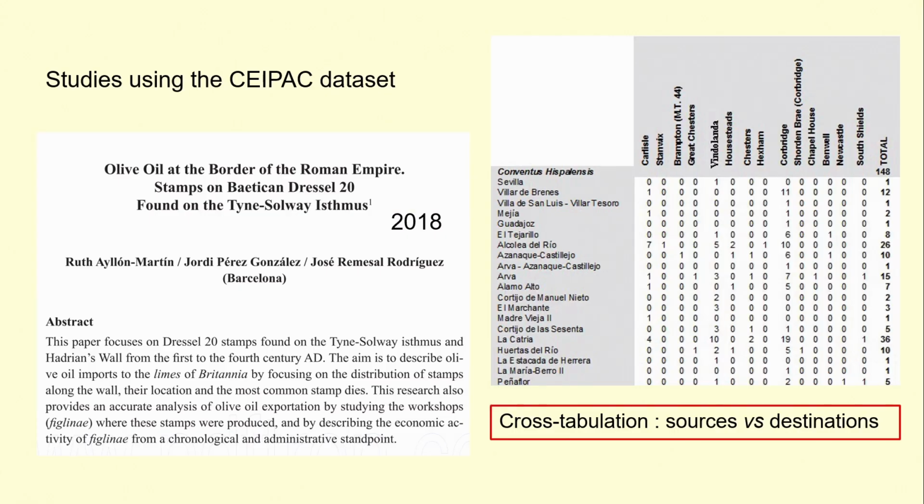And this is just one of their papers from 2018, and they're looking at material from the northern border. And as we saw from all those earlier lists, there's a lot of data from all these sites up in the north, Chesters and Halsteads and Vindolanda and all that.